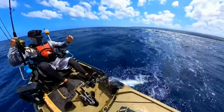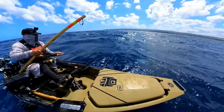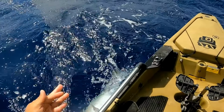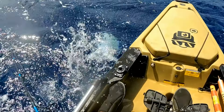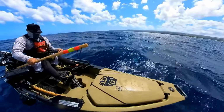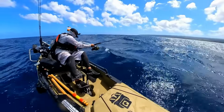Fat uku. Oh no! Fat uku. Oh no! Oh no! Oh, I should have gaffed him. Oh, it wasn't hooked that good.